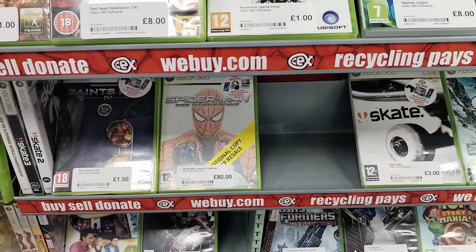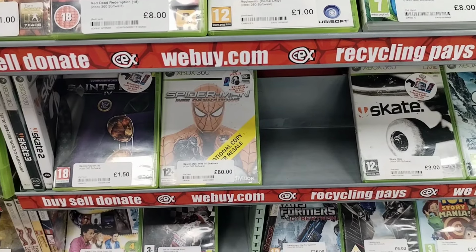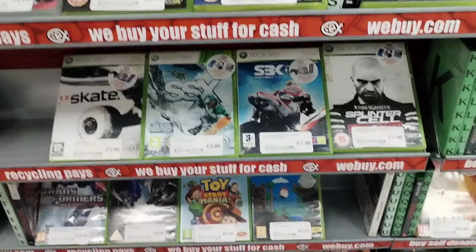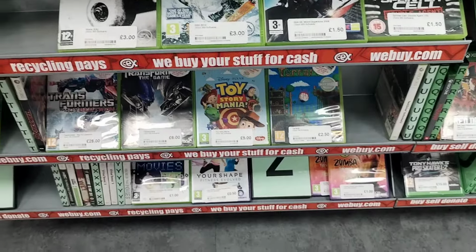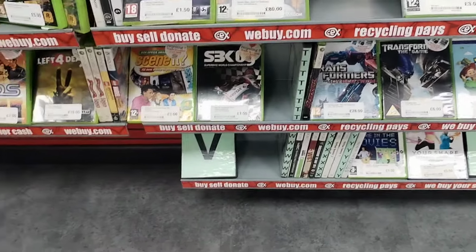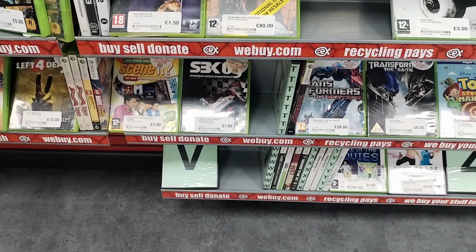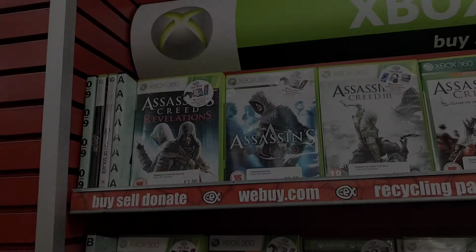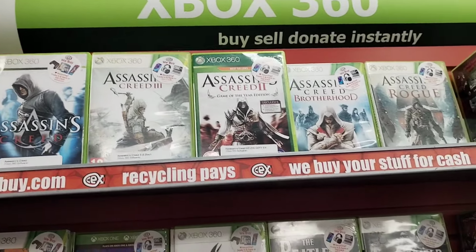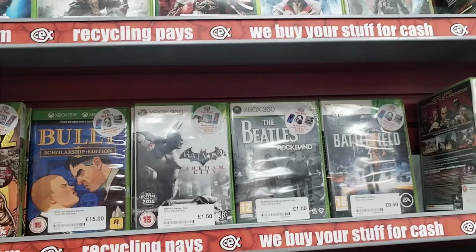Now that right there is a very sun-faded game for a very high price. The Spider-Man games, they really do command, or sorry, shall we say they hold their value. Certain ones are cheap as chips, and there's other ones, pretty much from the Andrew Garfield, is that his name? Era of Spider-Man movies. They seem to hold incredibly high value.